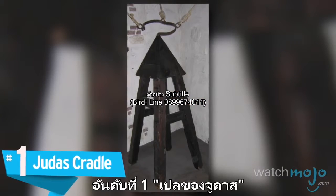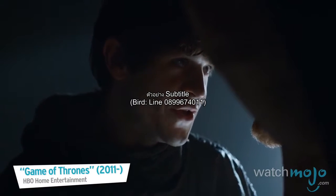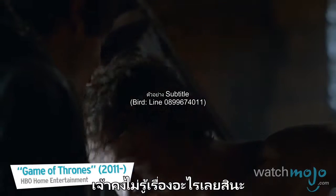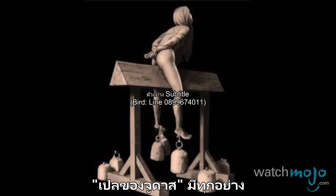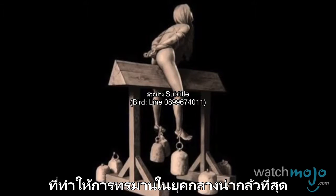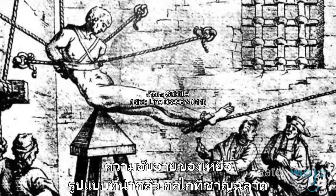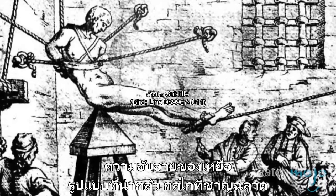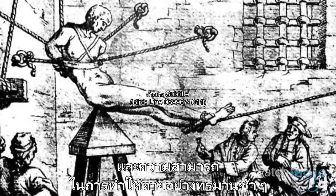Number 1. The Judas Cradle. If you think this has a happy ending, you haven't been paying attention. The Judas Cradle had everything that made medieval torture horrifying, even more so than the similar Spanish donkey. Victim humiliation, chilling design, mechanical ingenuity, and the ability to cause a slow, agonizing death.